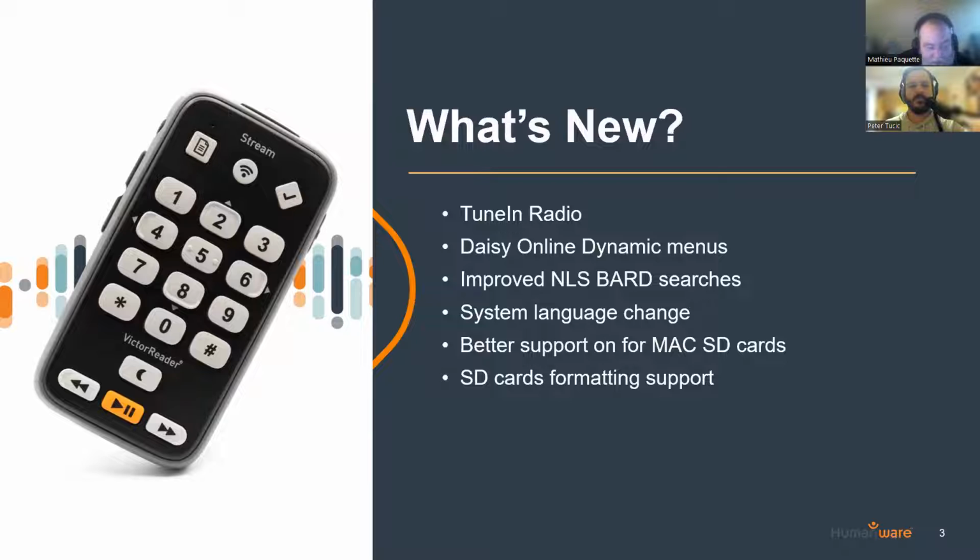Better support for Mac SD cards. The Stream 2 did this properly. It was an oversight in the Stream 3 that it did not ignore system files on SD cards created on the Mac. All of those little system files that start with a period or a tilde are now ignored on the SD card. From what I've heard, I don't have a Mac so I can't test this myself, this seems to be working as well as it should.